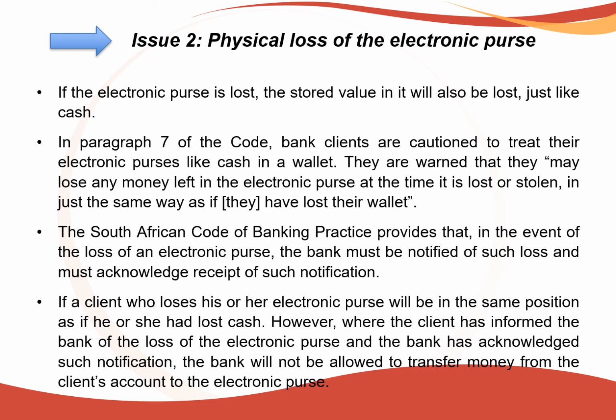From these provisions, it is clear that, under South African law, a client who loses his or her electronic purse will be in the same position as if he or she had lost cash. However, where the client has informed the bank of the loss of the electronic purse and the bank has acknowledged such notification, the bank will not be allowed to transfer money from the client's account to the electronic purse.